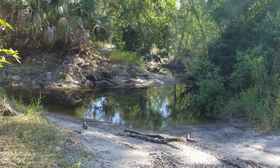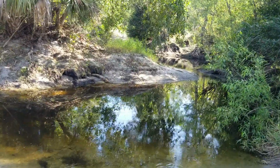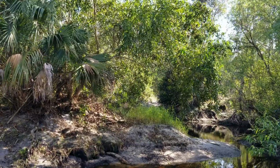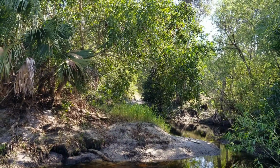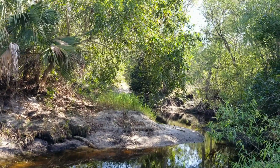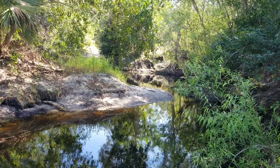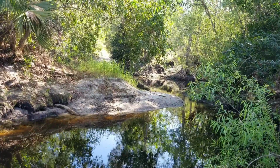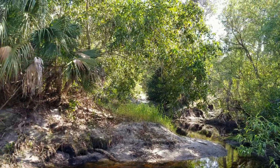So this is actually the upper segment of the Imperial River. And you might be able to see across there, there's actually another path coming out. One of the trails that I hike pretty frequently is just on the other side of this little pool here. And this little pool actually, just past this sandbar, there'll be a ton of gar. They like to hang out in this spot. And so that's my other trail.